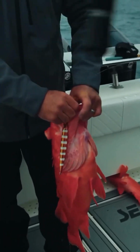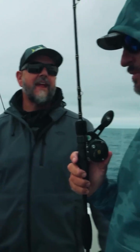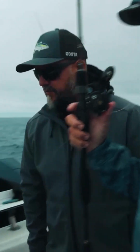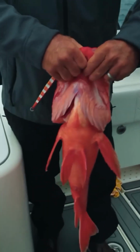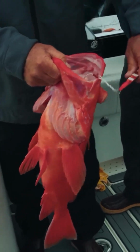When we fish our normal spots, we might see one of these a year. Here, you're going to see five, six, seven of them in a day. Really? It's crazy. This is just untouched. We're going to get a picture of him before we send him back down. That's a cool looking fish. They get up to almost 40 pounds. They live to be very, very old. They will put up a fight.